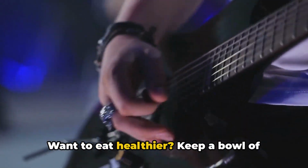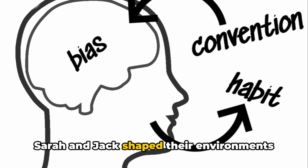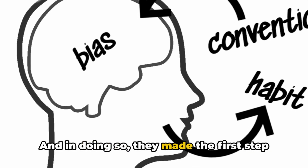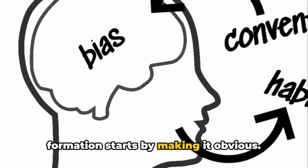Want to eat healthier? Keep a bowl of fresh fruits on your counter. Looking to improve your guitar skills? Place your guitar in a spot where you can't miss it. By making desired habits obvious, both Sarah and Jack shaped their environments to support their goals. They made the cues for their habits clear and visible. And in doing so, they made the first step in the habit loop an easy one to take. Remember, the path to successful habit formation starts by making it obvious.